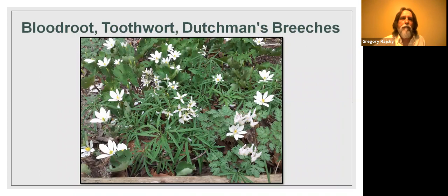And here you can see bloodroot, toothwort, and Dutchman's breeches all growing together. Again, this is a garden setting in the early spring. And there's something that all of these wildflowers have in common, and that is that they all have seeds that are dispersed by ants. It's a process called myrmecochory, and ants are absolutely pivotal to the distribution of the seeds as they ripen.